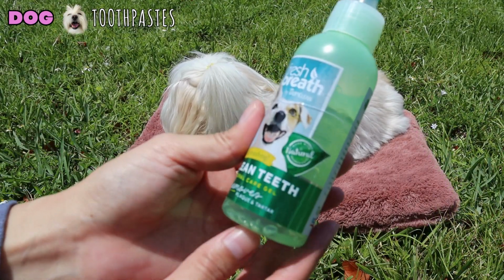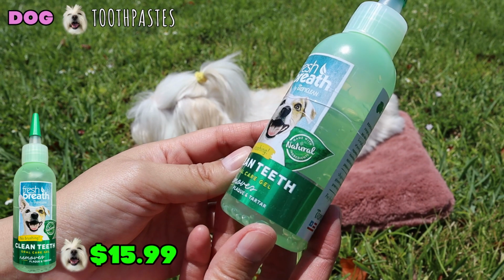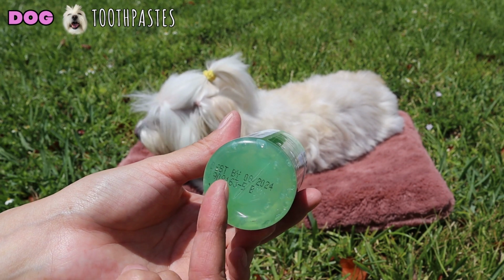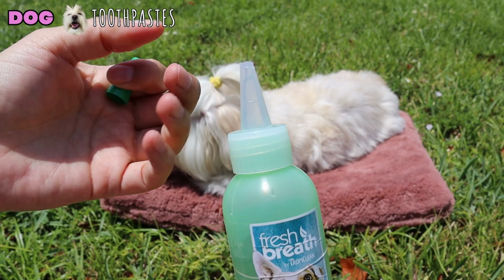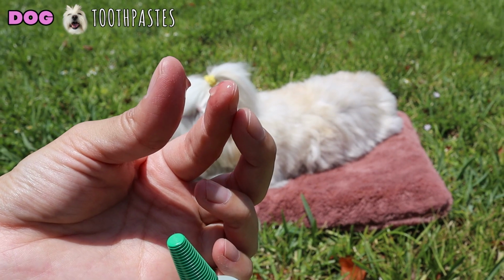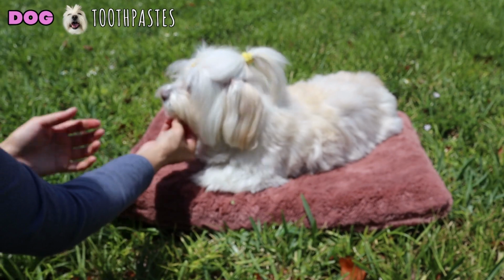This is a gel for oral hygiene without brushing. The brand is Tropiclean, the price on the screen. It's a mint flavor and refreshes your dog's breath immediately. I will open it and show the gel. It's clear, smells so good, and the consistency is not as sticky as the previous toothpaste. And I could also assure you that Candy enjoys it.